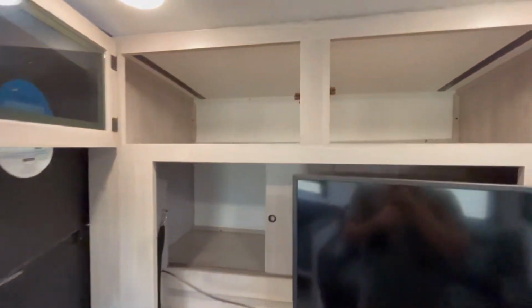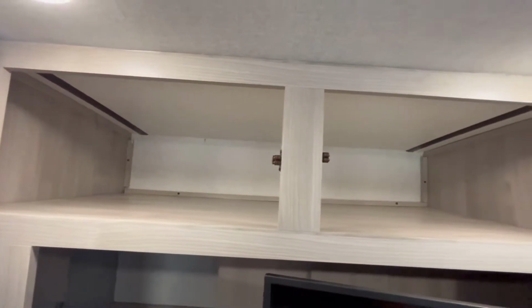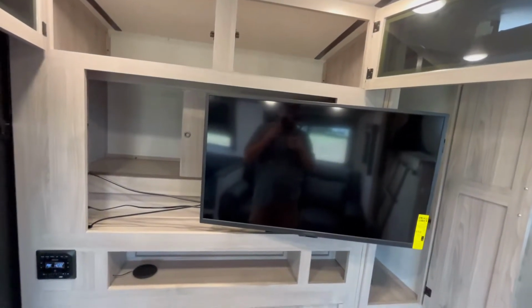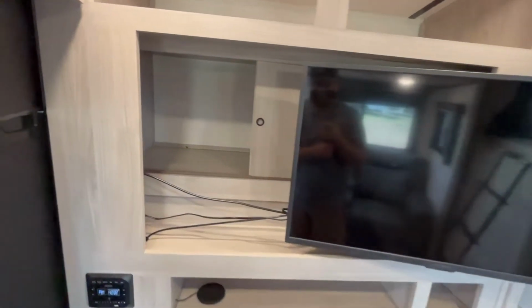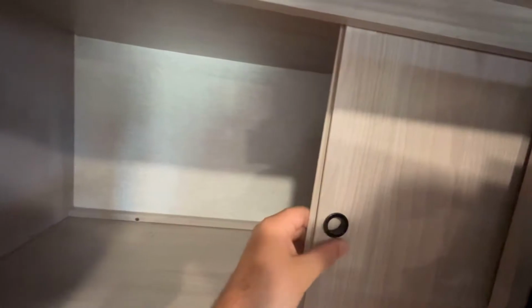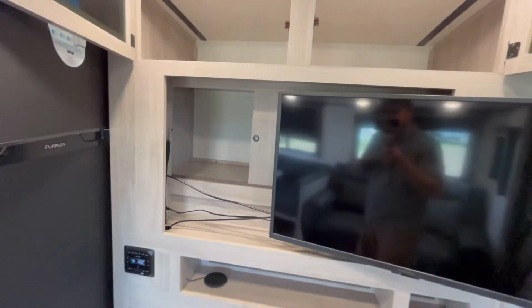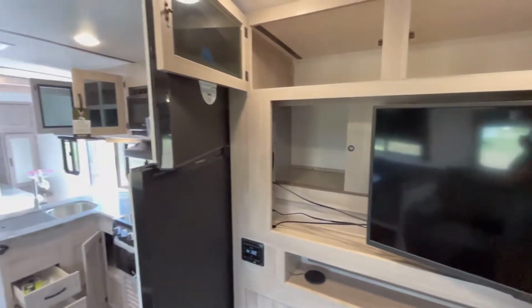Now up top here, you have got really good storage up there. It's nice and deep too, which is nice. And this is what that TV looks like when it's swung out. Now you can see that you've got these panels back here. And if we get back in here and kind of turn back in there, you can see this is a very nice storage compartment. And I like these little sliding panels here. Just makes it a lot easier to close that off and make it where the kids don't see where you're hiding the Christmas presents or something.